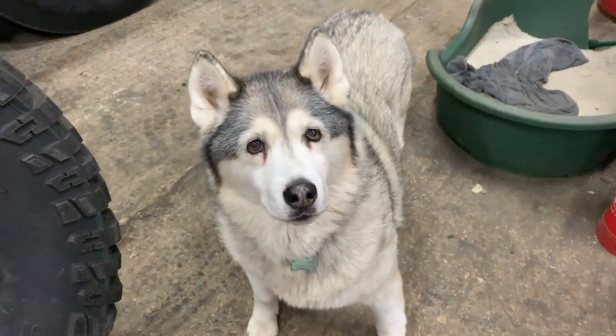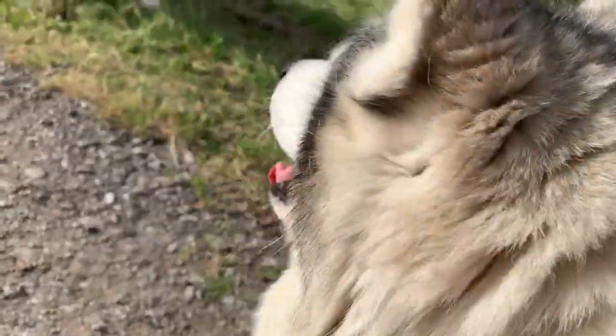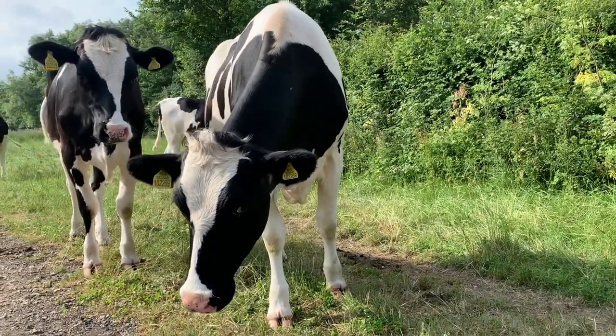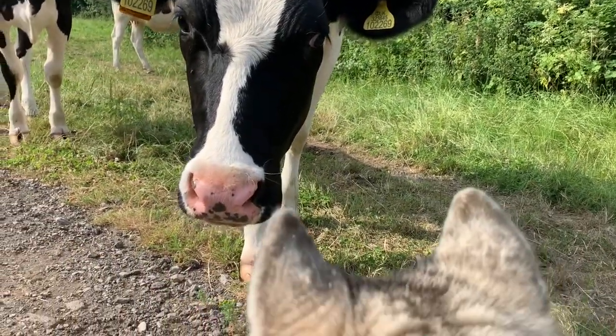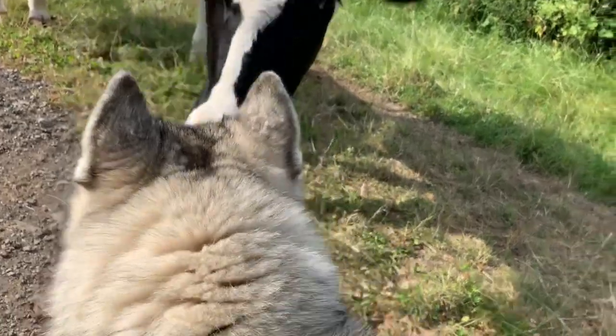Should we go home and get some food? Yeah, she likes the sound of that. What's that like? Look how close they come. There you go, stay still. There you go. Good girl.